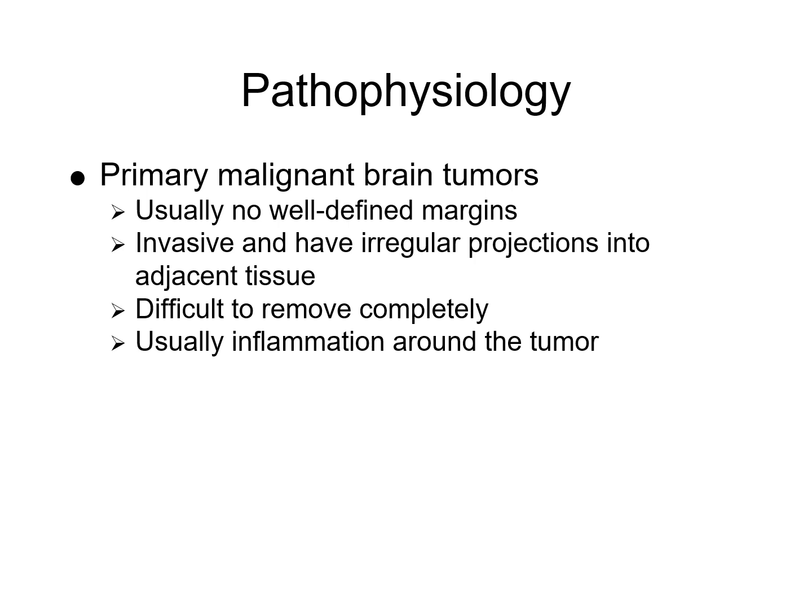A small tumor in the brainstem or the cerebellum can compress the medulla in a short time, but tumors in the cerebral hemispheres, usually in silent areas without obvious function, can grow large before their effects are noticeable.